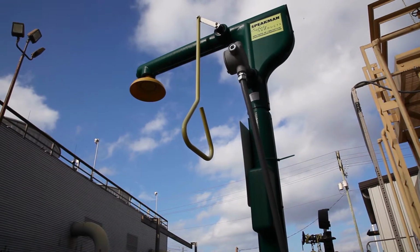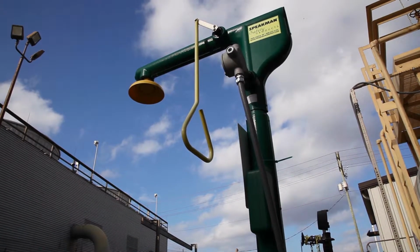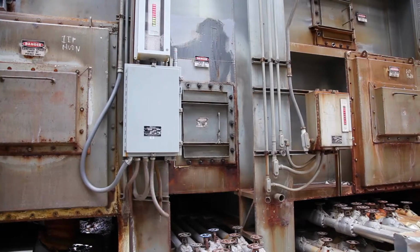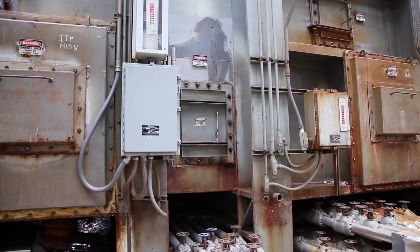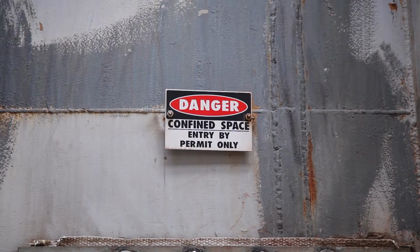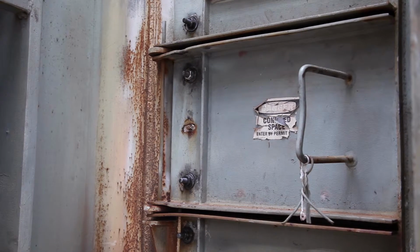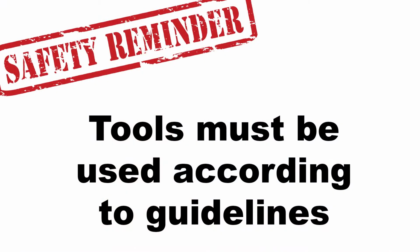Know the key location of safety showers throughout our facility and never block these areas with your vehicles or other equipment. As with most sites, confined spaces require an entry permit. Make sure this is obtained before entering. Tool modification is also not allowed under any circumstances. All tools must be used according to the manufacturer guidelines.